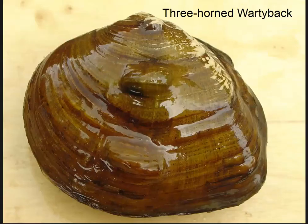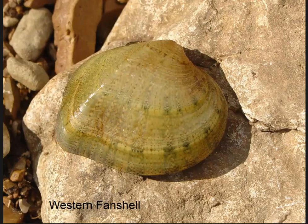The three-horned wartyback is one that, again, you can see where it gets the name from those three big knobs that go down the edge of the shell, but again, a very common species in eastern Kansas. Western fanshell is another one that is quite uncommon, and one that we're really watching the numbers on. Western fanshell has also been proposed to be put onto the threatened list.